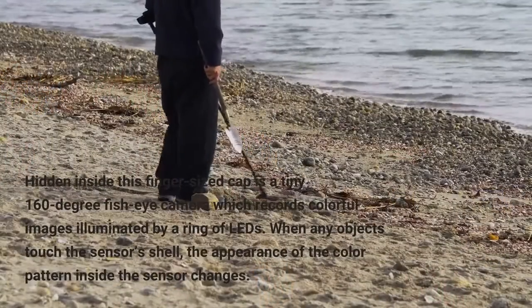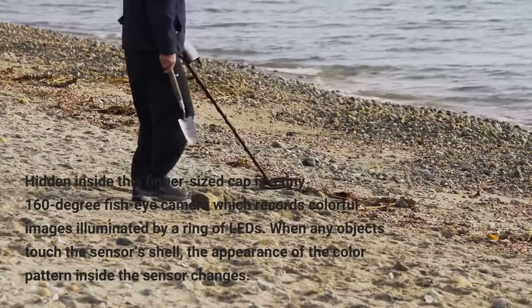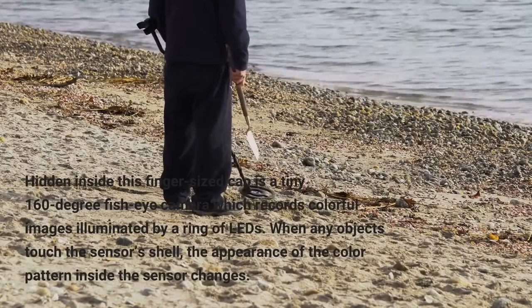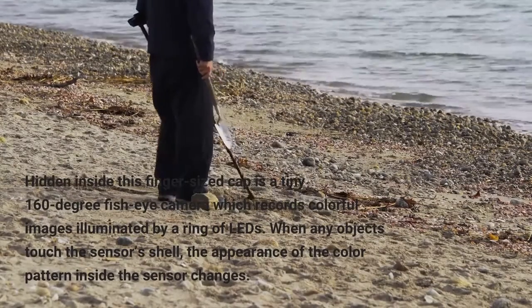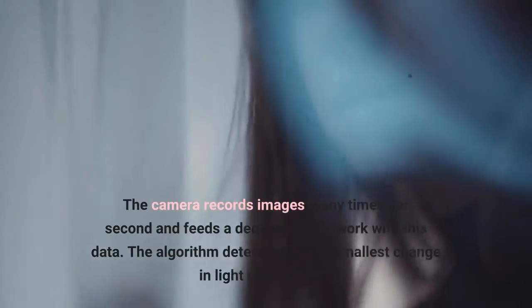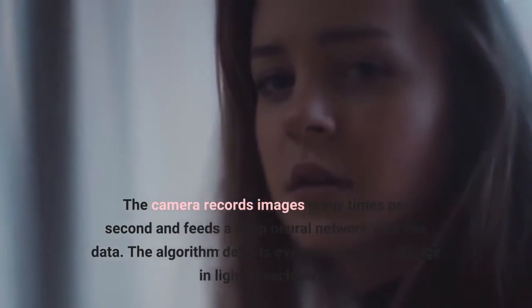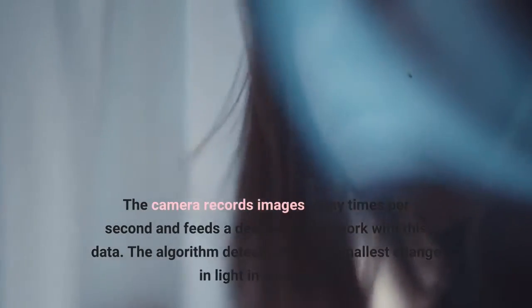Hidden inside this finger-sized cap is a tiny 160-degree fisheye camera which records colorful images illuminated by a ring of LEDs. When any objects touch the sensor's shell, the appearance of the color pattern inside the sensor changes. The camera records images many times per second and feeds a deep neural network with this data. The algorithm detects even the smallest change in light in each pixel.